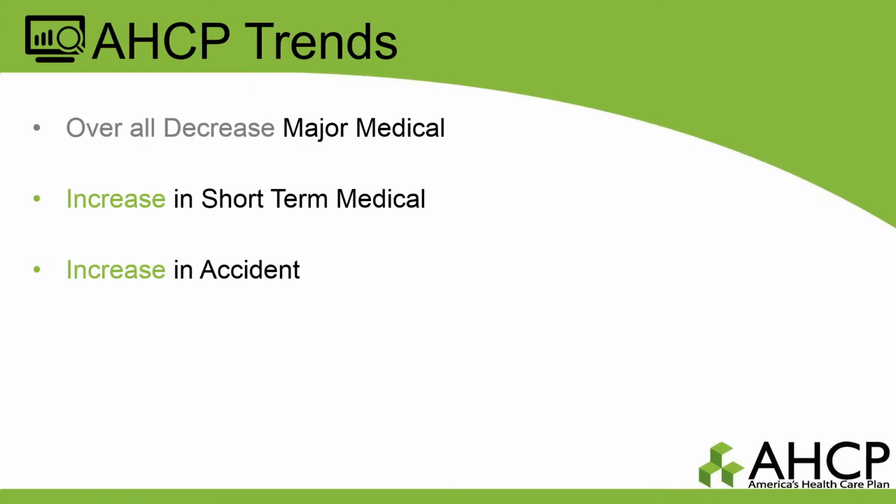So to go through some trends, obviously there's still that overall decrease in major medical. We will have an increase too with the upcoming 6/1 start date. So expect a little bit of business to come in for major medical this week. At least that's my prediction. I feel like a weather forecaster right now.